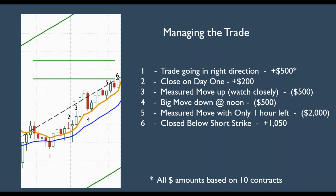The next day it opened. See this dotted line? That was the end of the day. The next day it opened, and then about 10 o'clock it exploded through and made a measured move to the upside. That's always a good point for me to watch closely, because this trade is going against us and it's showing that the momentum is in the up direction now, where we wanted it to be going down.